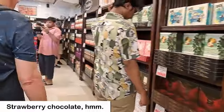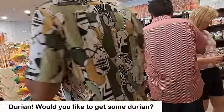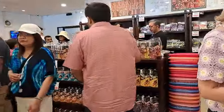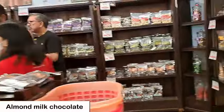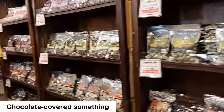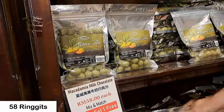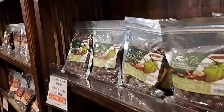Strawberry chocolate. I just need a sample. With durian. Would you like to get the durian? Almond milk chocolate. Mint bitter. What else do we have here? Chocolate colored. Do you want to get one? 58 ringgits, so it's $12. Oh, that's kind of steep. Okay, it doesn't look like we're getting anything here.